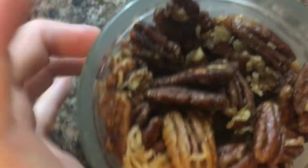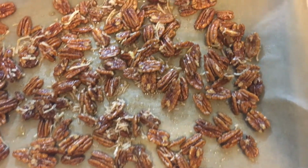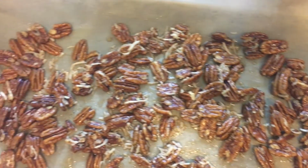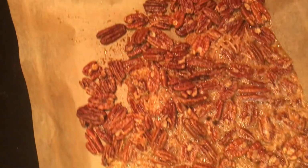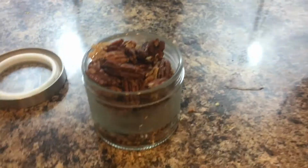And then we're making roasted candied pecans. Alone, about a cup of pecans will give you 9 grams of protein. And for something healthy and sweet, we're going to roast these candied pecans, and you're going to put them on a parchment paper, as you can see here, and mix them with coconut oil, maple syrup, cinnamon, and some shredded coconut on top.